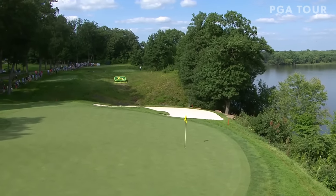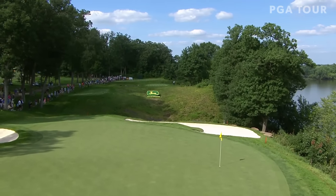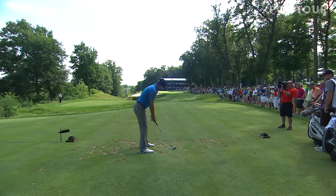Yeah, the signature par three here. Signature hole at DPC at Deer Run on the banks of the Rock River. Going back on that tee there, Jim. Yeah, 157 yards. Spieth with a 9-iron.